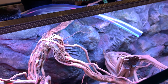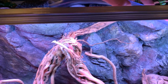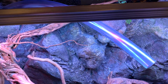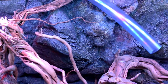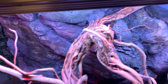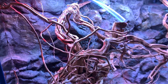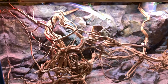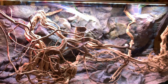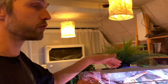And then we usually always take the hose over the background, so we can always change the direction of the inflow, depending on how we decorate the aquariums. Perfect. And the reason why we do it this way is that we get an angle downwards with the water flow. So as you can see in my aquariums in the store, I have never even cleaned the bottom of my aquariums, because the filtration does it.